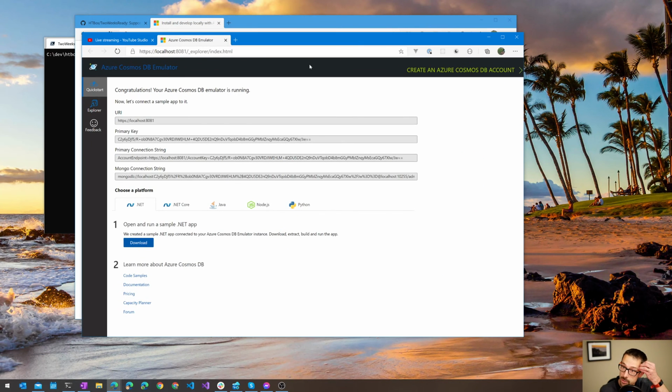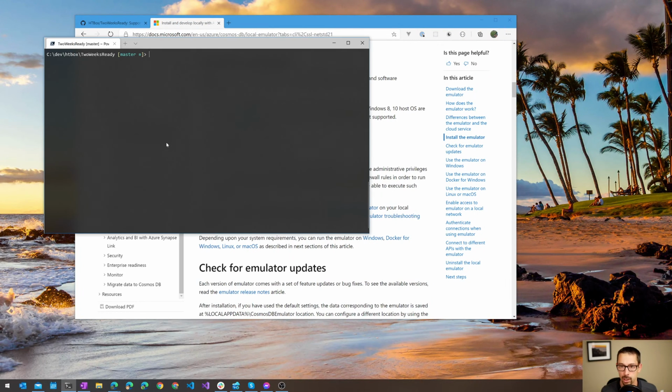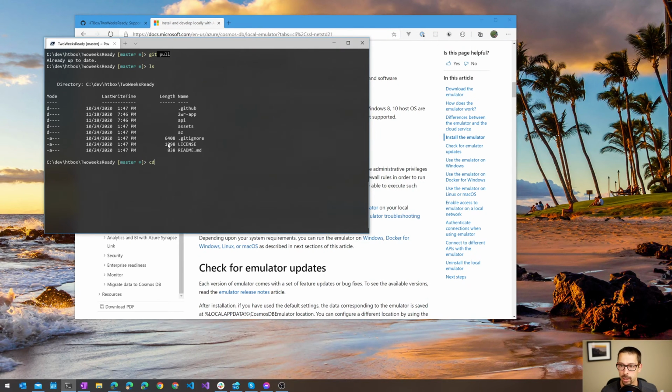Okay, so I have my Cosmos DB emulator here running with a local endpoint, so I should be able to just grab this now. And that can be my connection string locally when I run this. So I think I have the latest code. Let's just make sure. Yeah. Okay, so there's two pieces to this. There's the API that we need running.